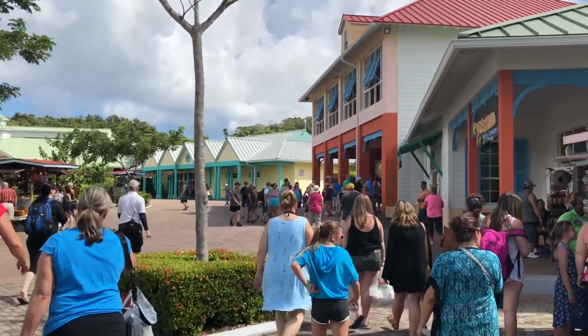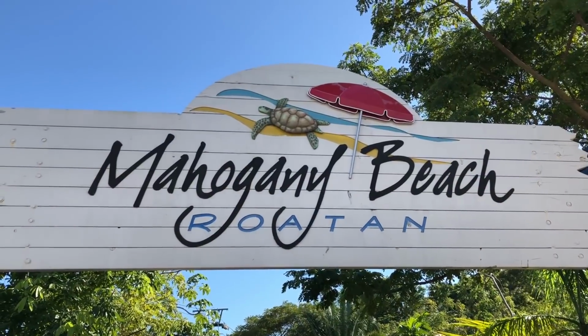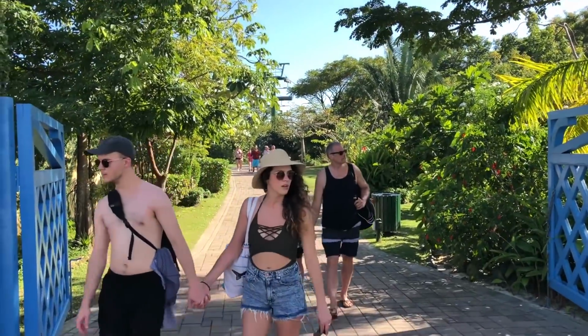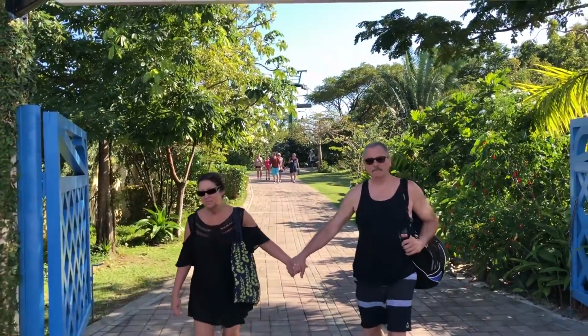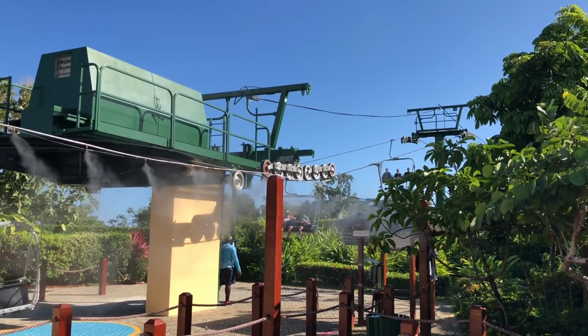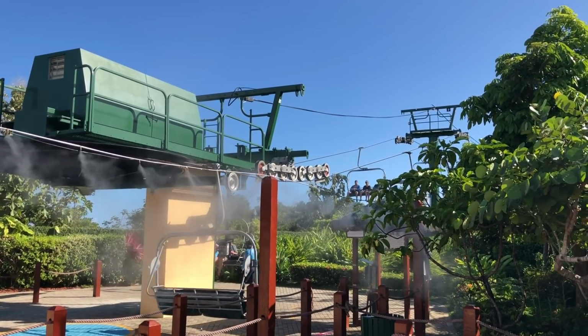Wait, I've spotted locals. Okay, so what else does this have? Well, it has a really fancy interlocked brick walkway to get yourself to the beach. But if you think walking your butt all the way over to the beach is just way too much work, they've got this gondola so you can just sit there and do absolutely nothing while you go to the beach. And they even spritz you with water in case you're getting hot from all that lack of exertion.